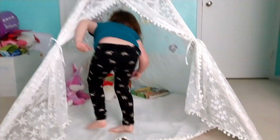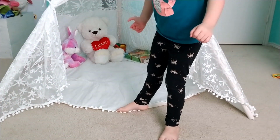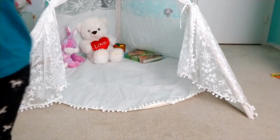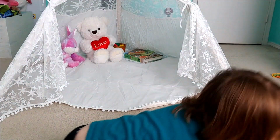And it even comes with this little mat, little rug to put on the inside of your tent. Natalie was super excited about that. And the other side is kind of a cream color. Natalie liked the white color better, so that's what we put up.